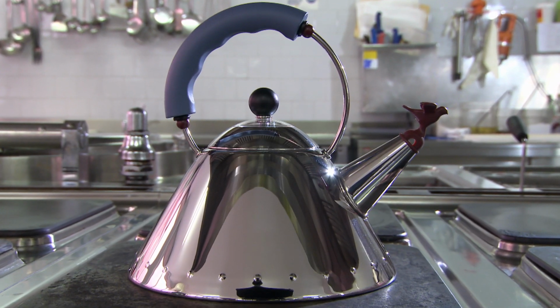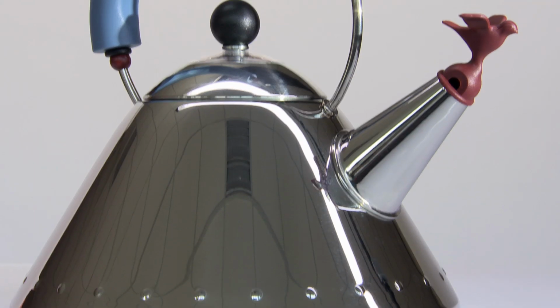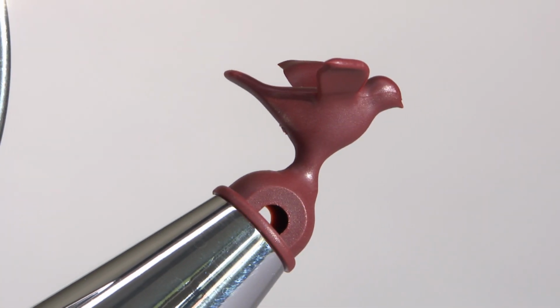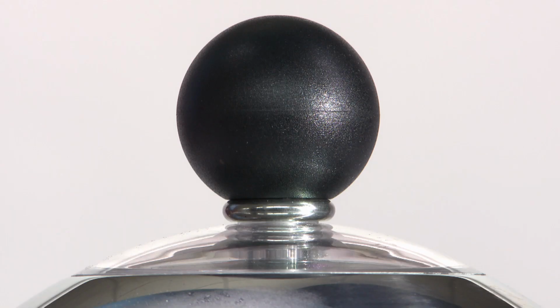Right down to the color scheme, designer Michael Graves thought of everything. There's different symbolism going on with the colors of the kettle. The red denotes hot on the kettle, so that's the bird, where the steam is going to be coming out. The handle is blue, cool to the touch, and the knob was to be more of the neutral piece.